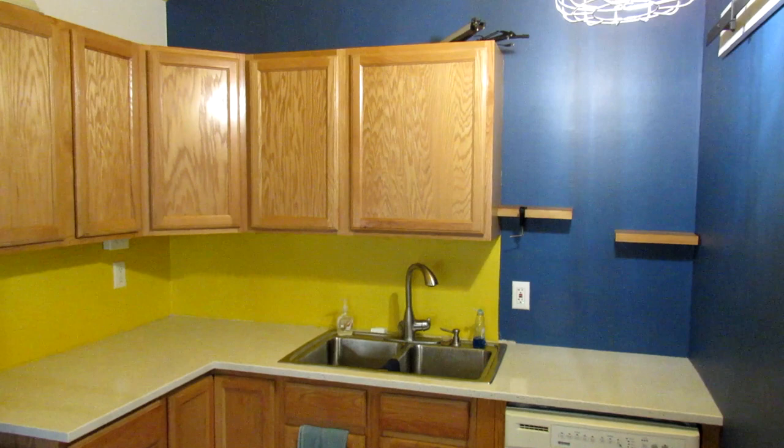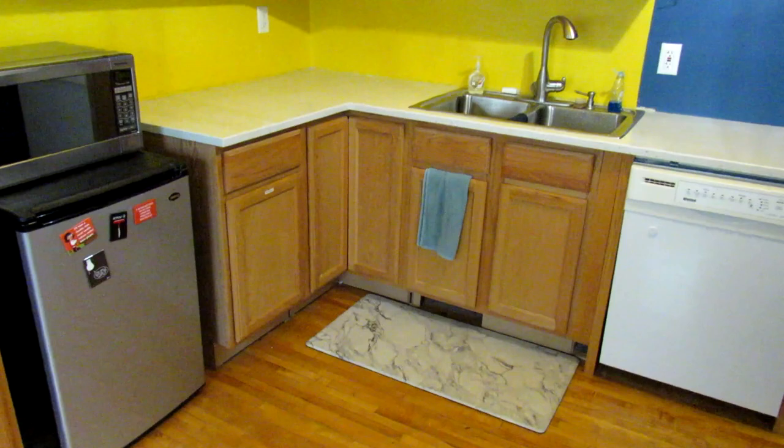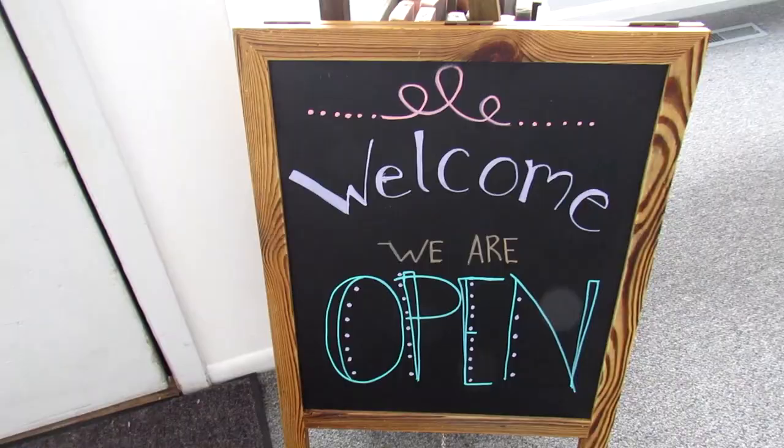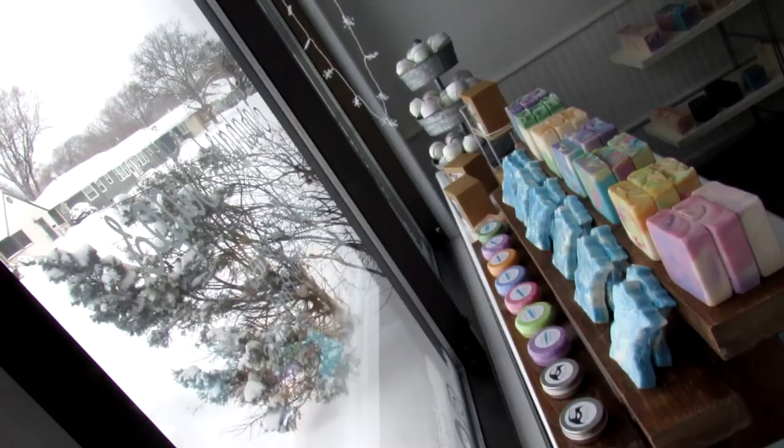This is the kitchenette. It has been amazing just to be able to have a whole entire kitchenette. I have a fridge, a microwave, just for basic snacks. The blue and the yellow were not my colors. Those were the colors that were in the kitchen before I got there, but I haven't decided to invest my time or energy into painting that yet.